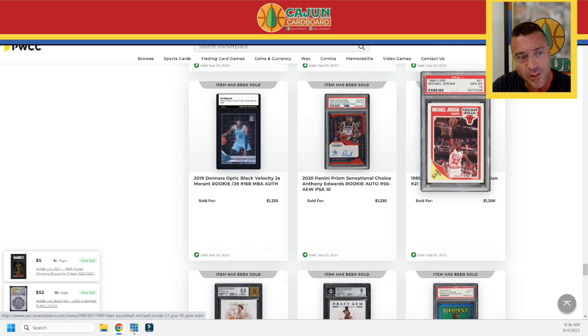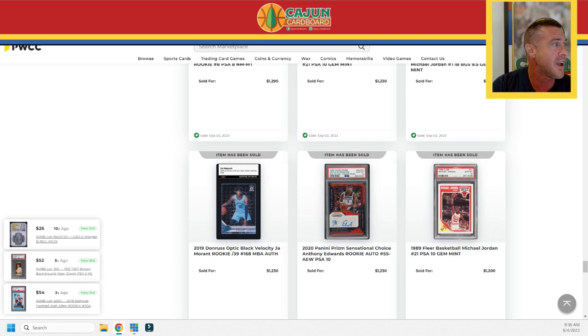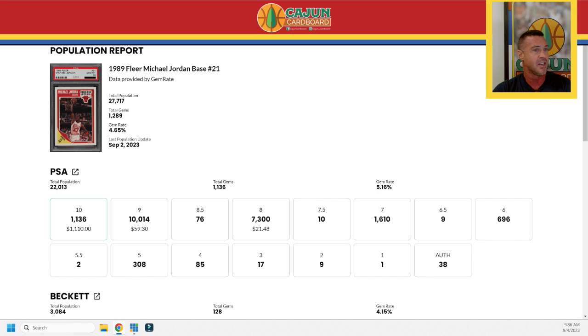The 1989 Fleer, a huge pop card, right? This is a very high pop card. It does 1200 last night. Let's look it up. Actually, there's two of them, 1200 and 1230. That's what those two cards do. Let's look that card up because this card's been graded buku times. There you go, over 25,000 times between PSA and BGS. A 5% gem rate for PSA, a 4% gem rate for BGS. 1110 is what they had on there.